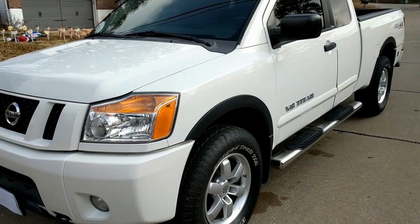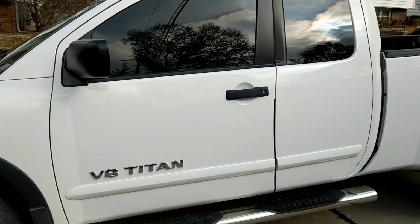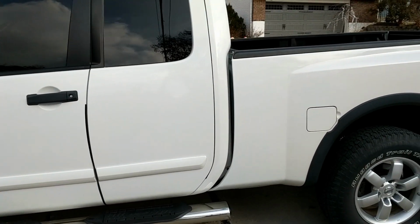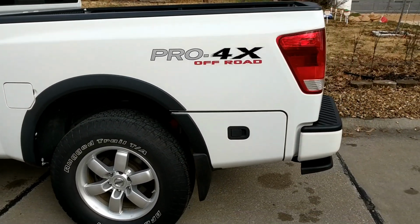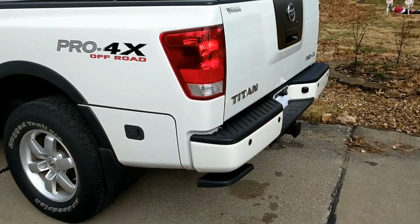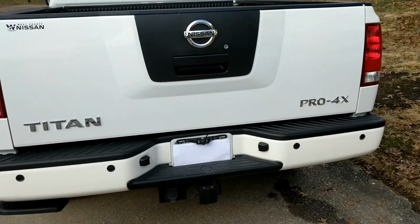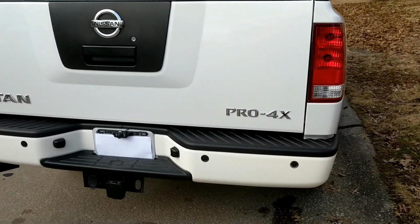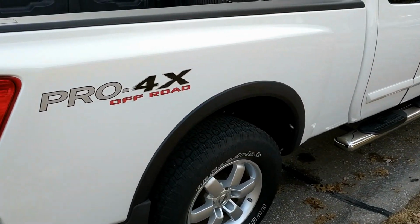Today we are pleased to show you this 2012 Nissan Titan King Cab Pro 4x4. This truck is in really nice shape. It's got a little over 40,000 miles on it. And it is in great condition.